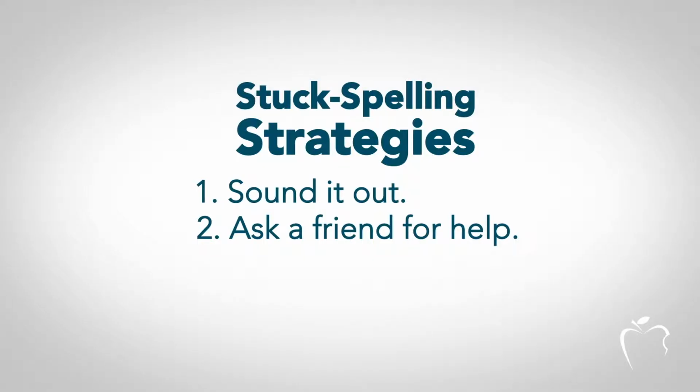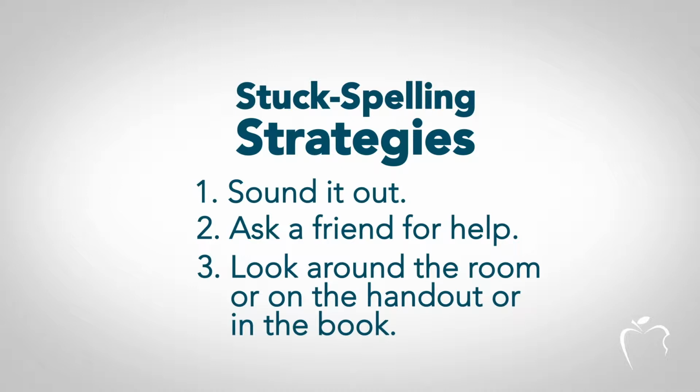A common option is to look within the classroom environment or even on the handout they're using. Often the vocabulary they're trying to spell is right there within the book or the handout that they're using. It's in the list of words on the board. So they can spell them correctly by simply turning their head or looking down.